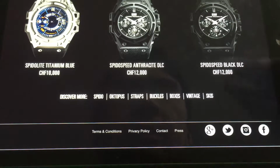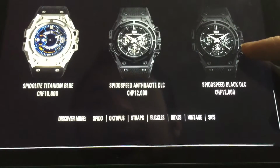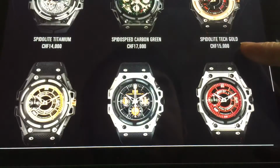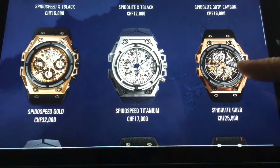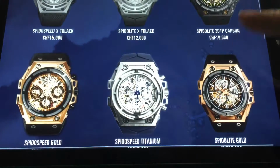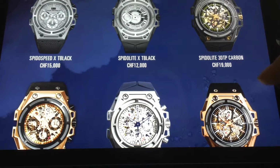Oh my god, I guess the most affordable one is 10,000, titanium blue. And to be honest, I can't see the difference between that and, okay, I guess that's gold, but this one, 17,000 or 19,000. Carbon or steel, well, I don't know. I'm not going to pay another $9,000 for essentially the same watch, but in carbon. What's the point?